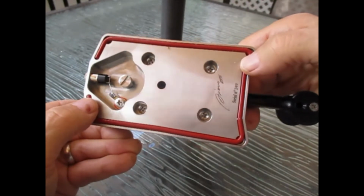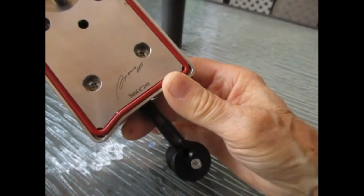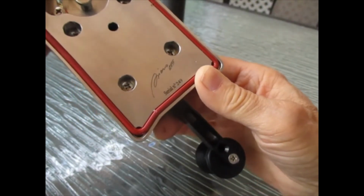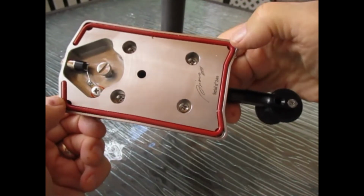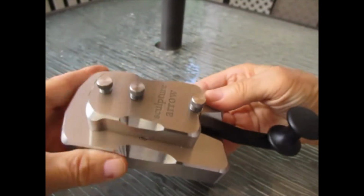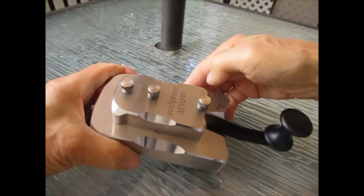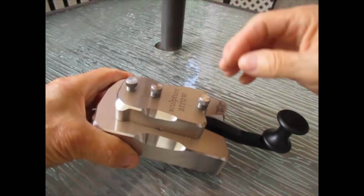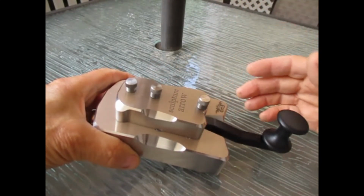I have it on a glass surface, and it doesn't move. Mine is serial number 249. You also get feet, which you can put in here if you desire, rather than the ring. On top, we have the contact spacing adjustment. And then we have attraction and repulsion. This is a magnetic key, just like the Sculpture Mono.